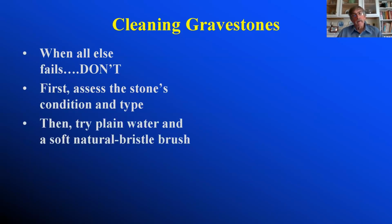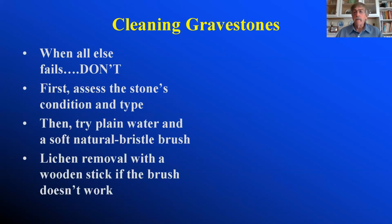Okay, if it's okay to try to clean it, try plain water and a natural soft bristle brush to rub across it very carefully. Oftentimes the problem is lichen, that crusty or leafy crusty stuff that grows on stone. You can wet lichen and it's going to get soft unless it's the crusty type. And you can use a popsicle stick or a craft stick, a little wooden stick, if the brush doesn't take it off, to try to remove it. And again, very small strokes, very carefully.